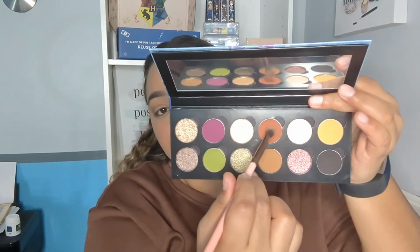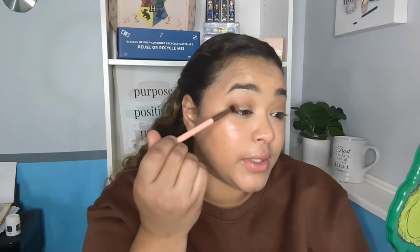All right, so then I'm going to go in with the shade number 4 here. So pigmented, honestly. I'm just going to put that in the outer corner. I could do this, you know?